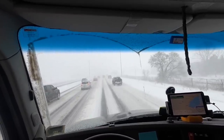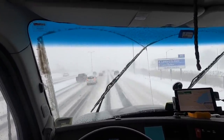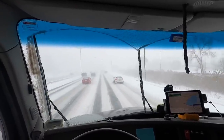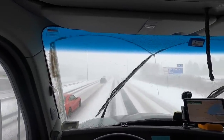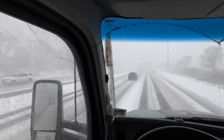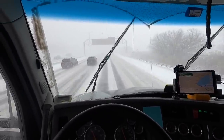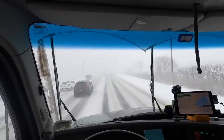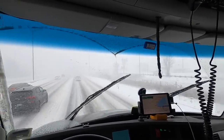Yeah, now there's no lane, there's no lines. I'm just following the open black pavement. Now my truck goes over into that lane, but I don't want to go on the snow. Probably it's a good idea to turn on the lights. This should end once we go past the lake. It's all because of the water.